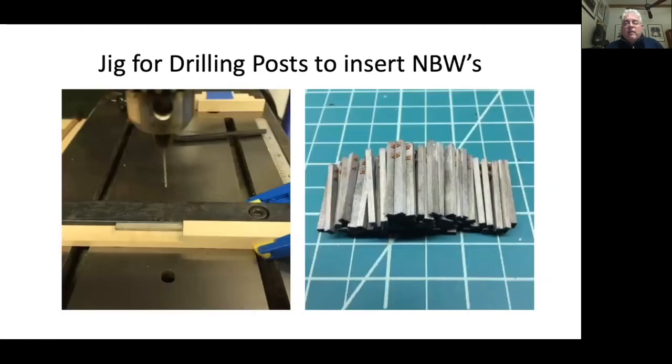Oh, but we got to make posts. Now, it seemed to me like I wasn't going to use a pin vise on all these. So I set up a jig and I drilled pilot holes for all of my NBWs. I can't even say it right. And I used a bit of Aleene's glue in each hole. It's just tacky enough to hold things in place so they won't fall out.